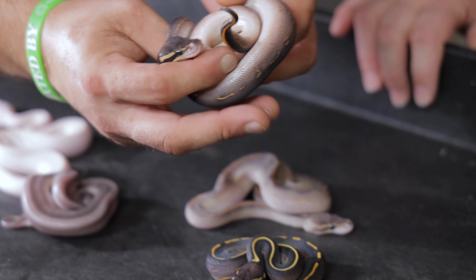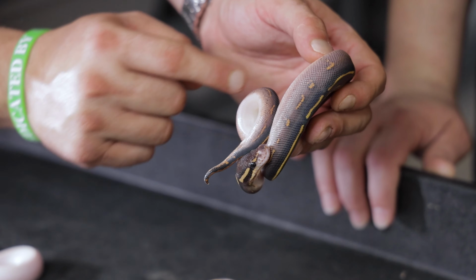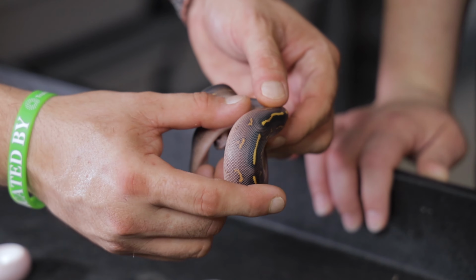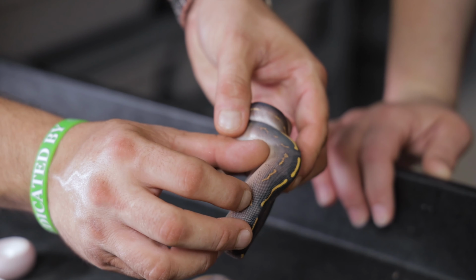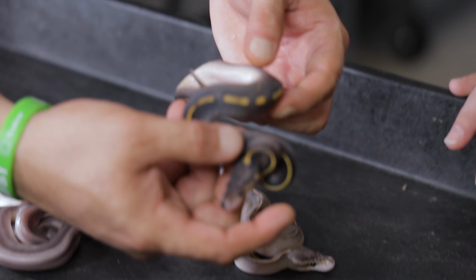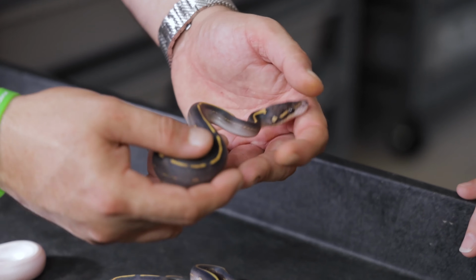If you also notice, they have like this red undertone here. Like the bottom is like a coppery reddish color. I'm really interested to see. Yeah, look at that. It's like that pink, orangey, rusty. Yeah, it's like a coral color. And I'm really interested in seeing how those colors develop. If they get darker, if they get lighter.